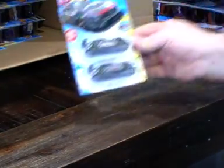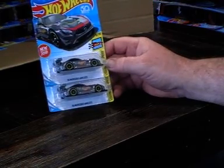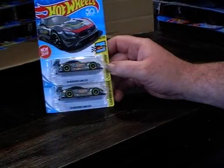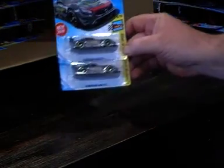Next we have two of another one of the better castings in this D case. Legends of Speed, car number 6 of 10. The 16 Mercedes AMG GT3. Everyone's going to be after that one. That's a sick casting.